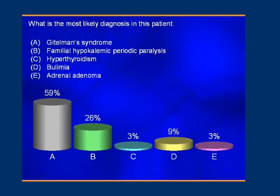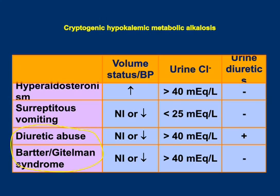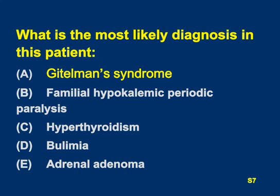Good. So most of you chose Gitelman's, which is correct. So this is renal K wasting without hypertension. The clue here is that urine chloride is very high. So unless this patient is abusing diuretics, he's got to have Gitelman's, and diuretics wasn't listed as a cause here. So A is the best answer here.